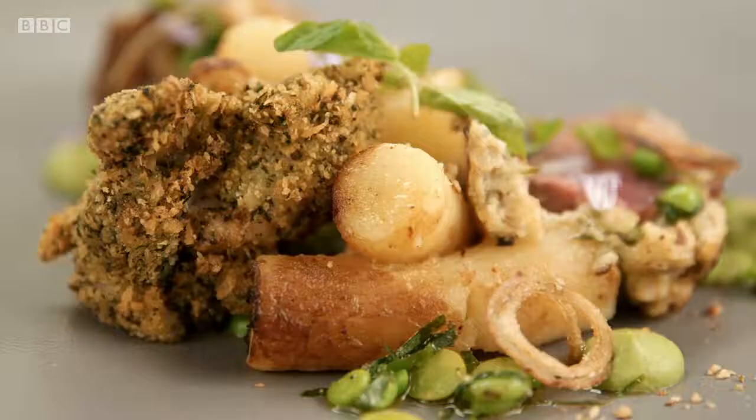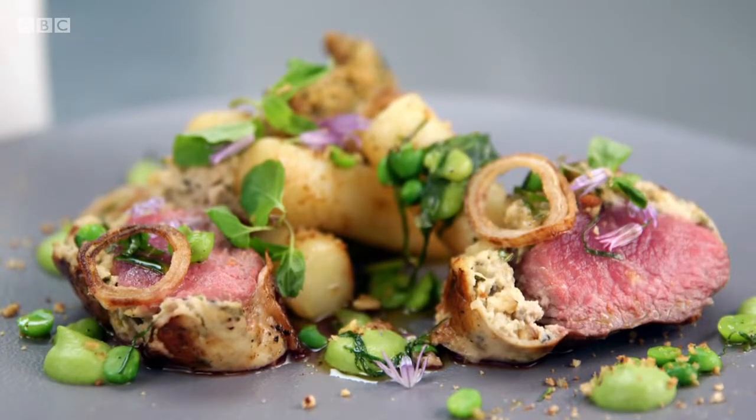Tim, there's a fair amount on that plate that I really enjoy. I like the buttery potatoes. I particularly like that mousse you got over the lamb. However, I would like a sprinkle of salt across the lamb and across the potatoes. Absolutely on board with Greg. It lacks a pinch of salt here and there.